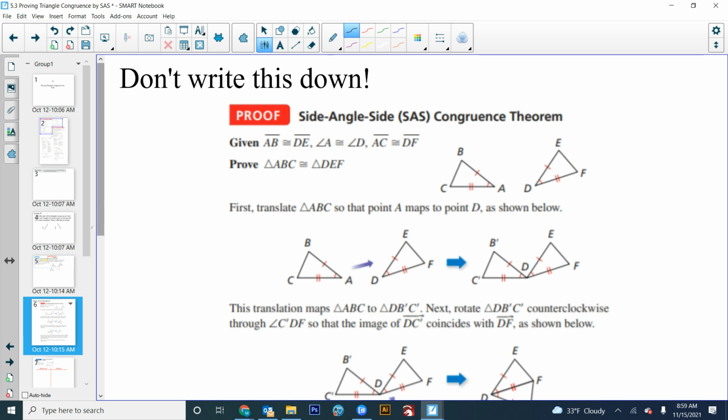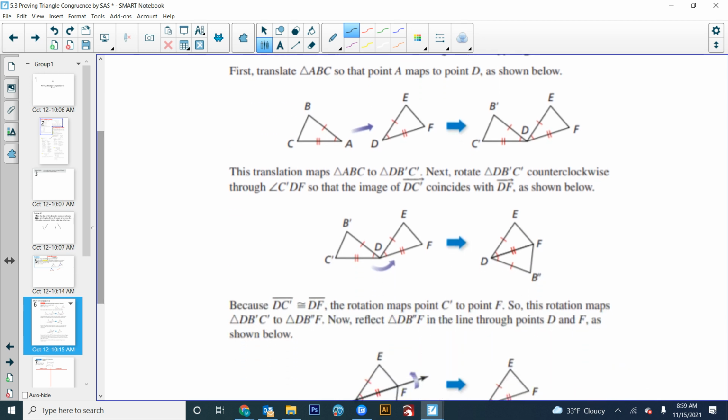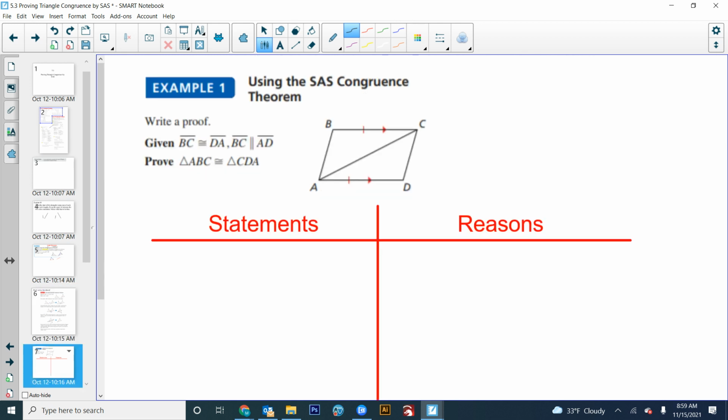So in SAS, that's what they walk us through. They say, are these two triangles congruent? Well, let's translate it so A and D are together, and then rotate it to line those up, and then reflect it. And I think that's a little bit too much. I don't think we need that. I think we would agree those two triangles are congruent because two pairs of sides and their included angles match up. Great news for you.